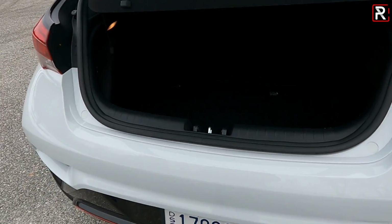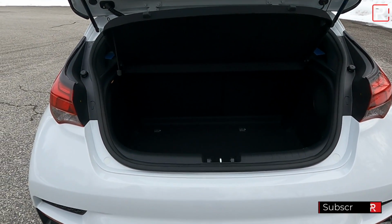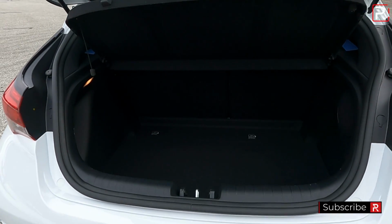Opening up the cargo area, you can see Hyundai continues to offer just around 20 cubic feet of space, and you can fold down those seats to maximize the cargo capacity. Now on the outside, Hyundai didn't change the look of the Veloster N for 2021. They didn't really need to.